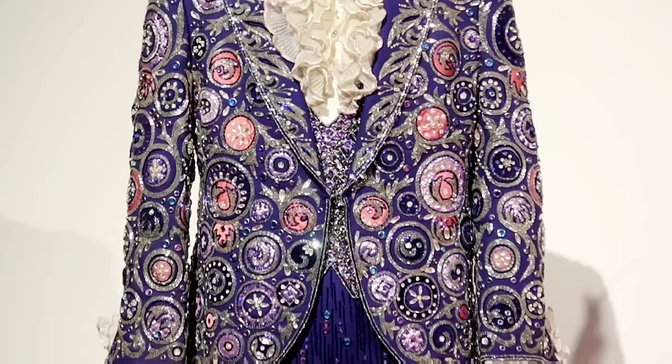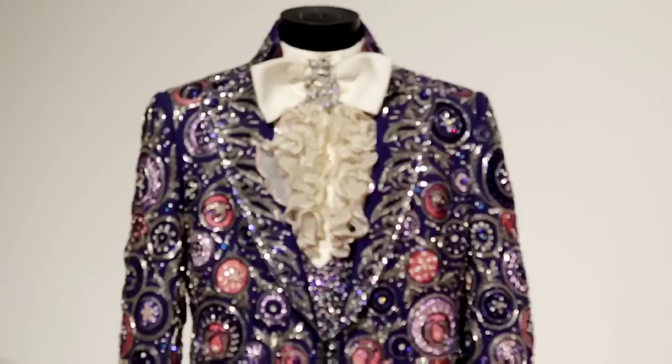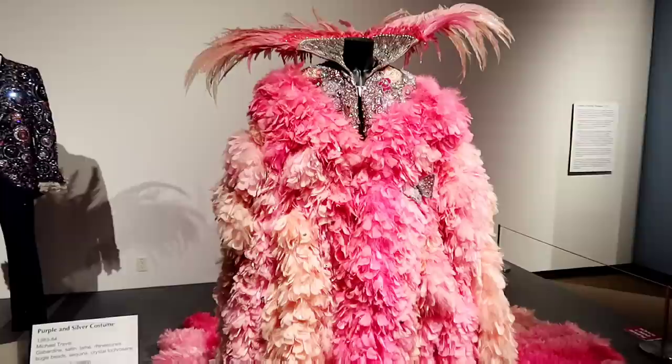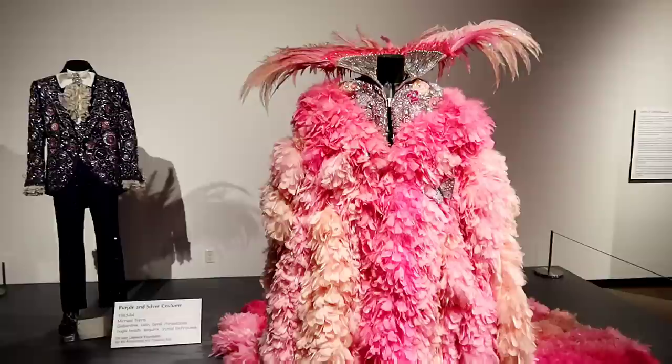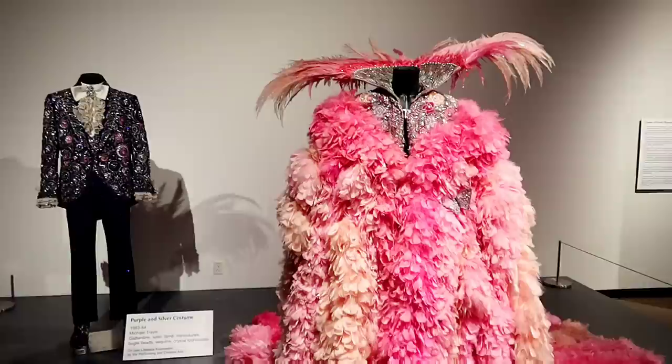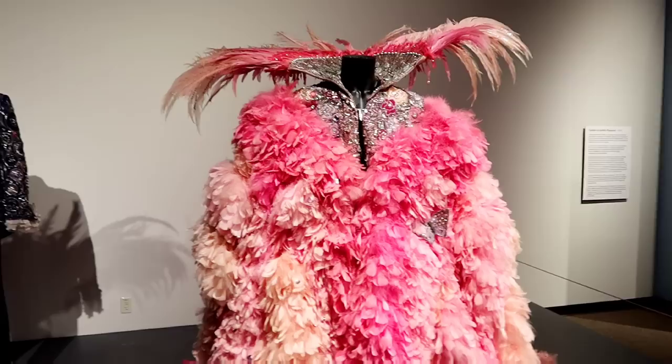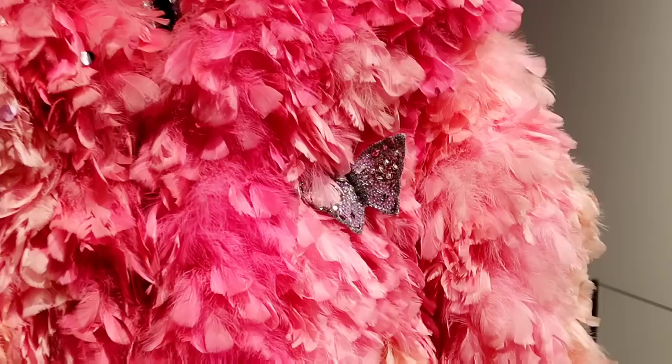Pretty dazzling, isn't it? Wow. But it's probably not as eye-popping as this. The Fabergé cape. Pink turkey feathers, cotton duck fabric, lamé, silver bugle beads, crystal rocaille beads, crystal rhinestones, and pearls. 1985. It's got like a little butterfly right in there. I'm sure if you look hard enough, you'll find all kinds of little hidden Easter egg designs in there.